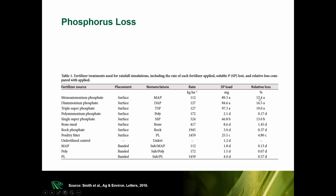Now these are fairly high. As I dug into the literature, the other highest one I saw was 15%. So that means that 15% of what I've supplied was lost. That's really high. Typically, my own work was less than 2%. But it still illustrates the point. If I'm surface supplying, the load loss that I'm going to incur is fairly high.